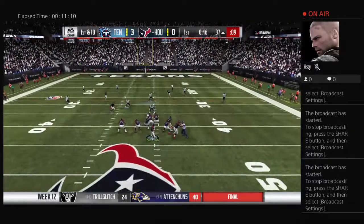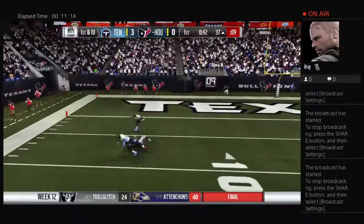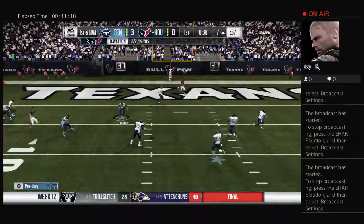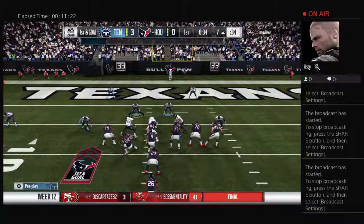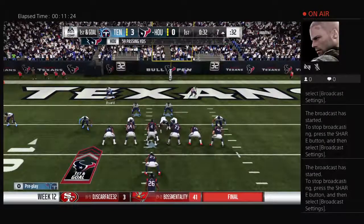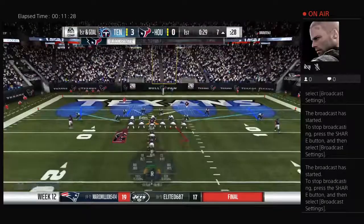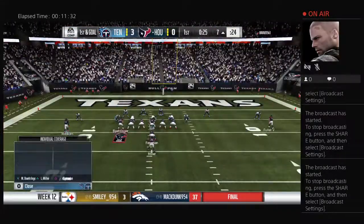On 1st and 10, Watson. Got a man. It's caught inside the 10. Give him 30 yards there. I'd have to say that whenever you see a good post route run, they do not like to let it end without the catch. Hence, that great diving play. Yeah, lay it up there, let him go get it, and he got it.